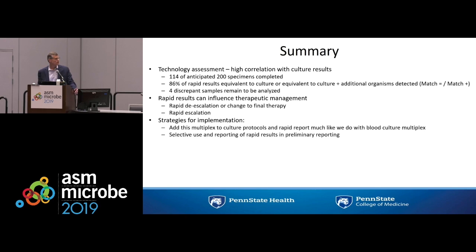A second option would be selective use and reporting of these rapid results. So maybe there are certain patients, maybe there are high acuity wards versus lower acuity wards. Maybe there are patients who are admitted from the ER versus patients who have been in the hospital for multiple days. So perhaps you'd work with your stewardship committee and decide, based on the comments that I've shared with you today, what's the best utilization for certain patients, and say maybe those are the patients that we're going to do that with. Those demographics that would help you make that decision, in my opinion, would again be high acuity versus low acuity patients.